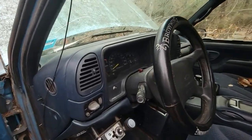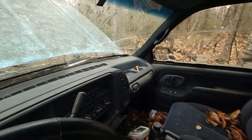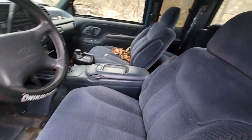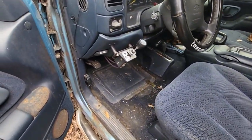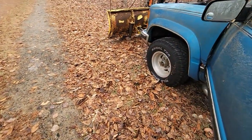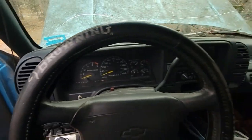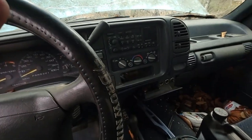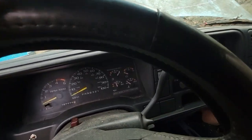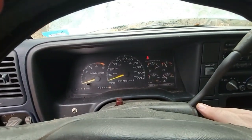95. 191 on it. Cracked windshield. Not too bad. Yeah, a little bit of spark when we hooked that cable up, so we'll see. Where do you put that key? The ashtray. Got juice.